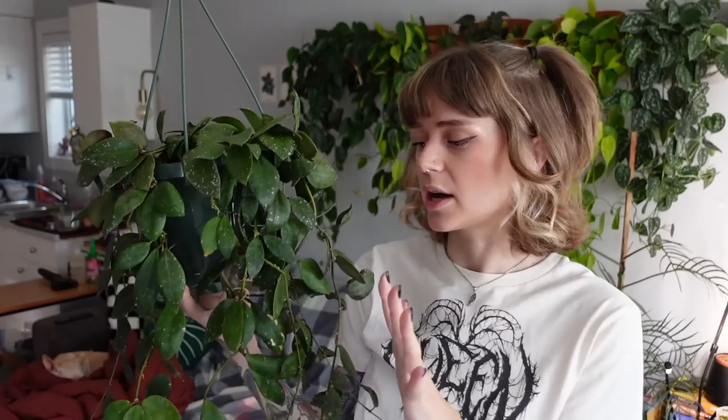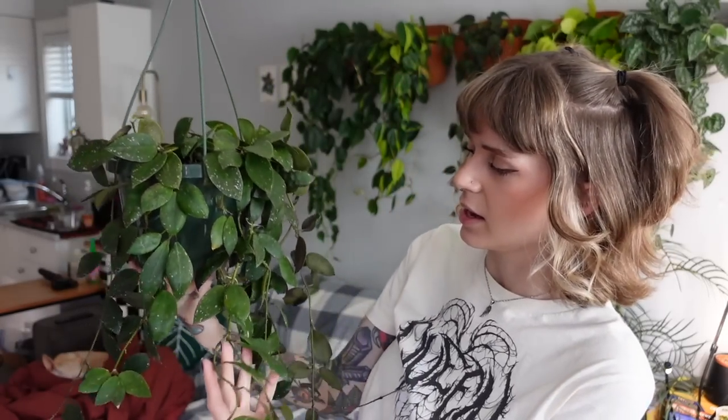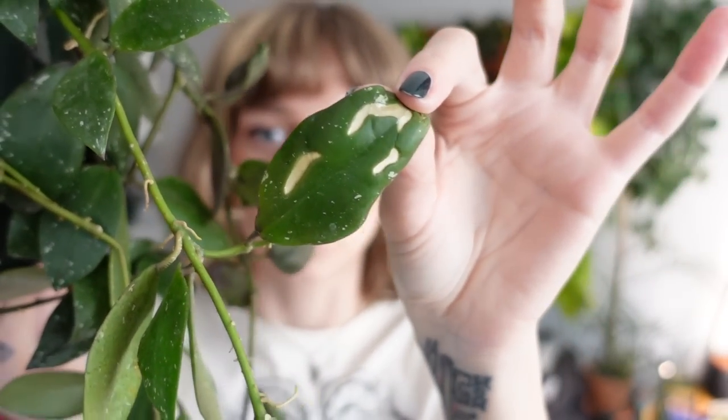And it's just exploded with growth. I've taken a lot of cuttings from this, and it actually is not doing its best right now. Like, it's had better days. It looks pretty good, not bad, but it's been losing some leaves. They've been doing this weird damage thing that I posted on my Instagram.